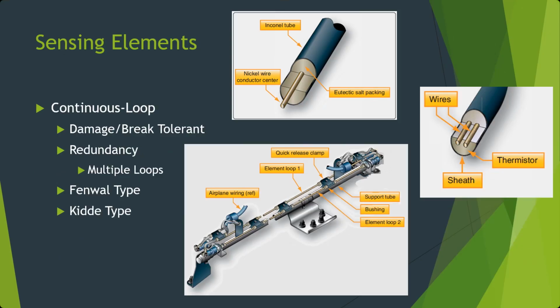The Fenwal style, the Kitty style, 2 wires. They call it a sheathing. Most of them are still an Inconel sheathing. Most of the time the sheathing's grounded, but in this case, one of these internal wires is grounded. The other one is connected to the monitor circuit. And again, that thermistor material, that eutectic salt, it'll begin to conduct, and it'll put a ground on whichever wire here is the sense wire. So that Inconel being very strong, it helps to prevent damage and breakage.